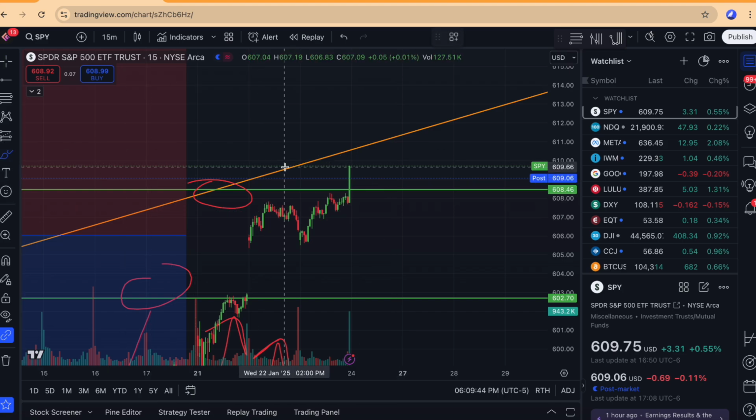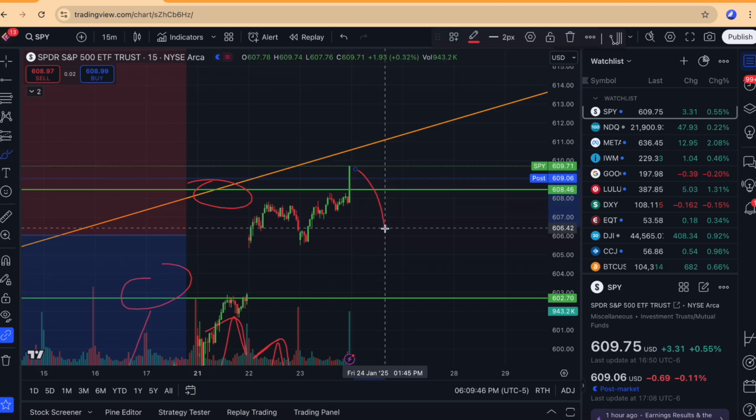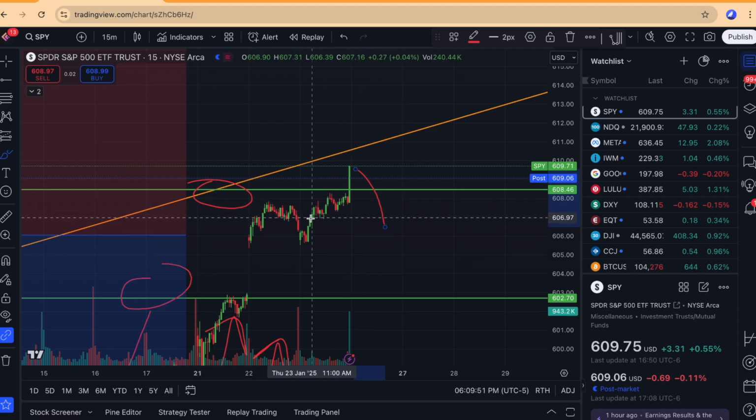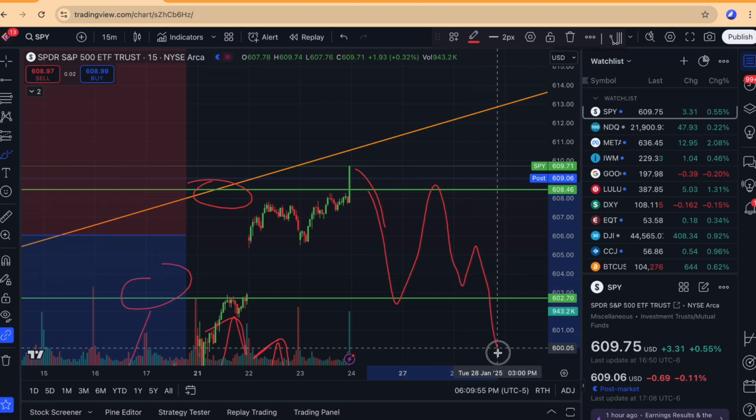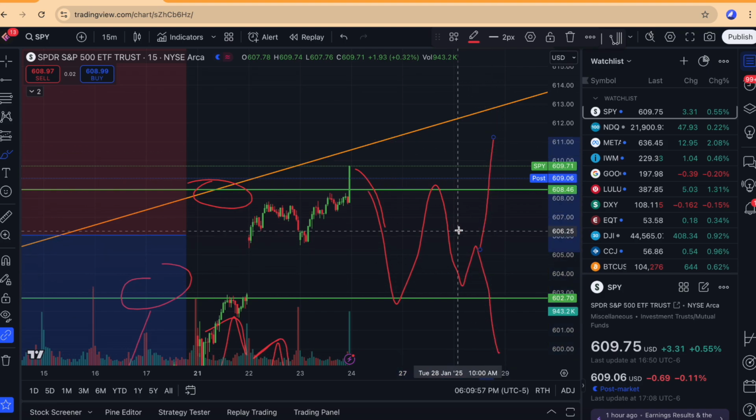If price is unable to do that, and let's say tomorrow it closes the weekly back down within this level, I'm not entering a position because we're back within this range here. And realistically, we could just see it chop in between this range before it decides if it wants to break down or if it wants to break out yet again.